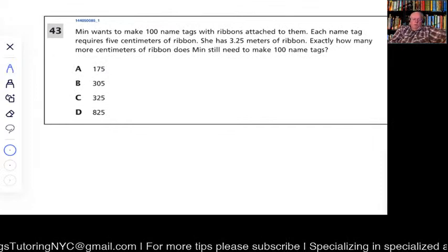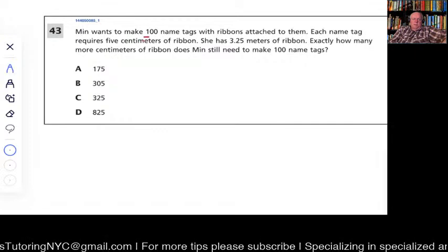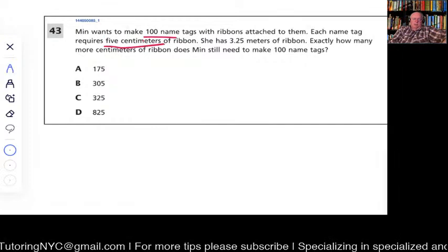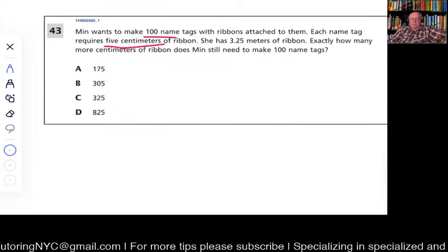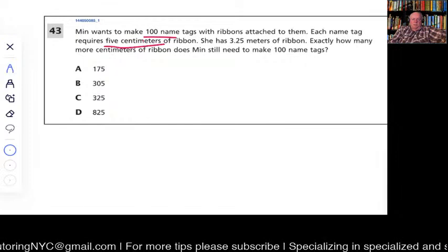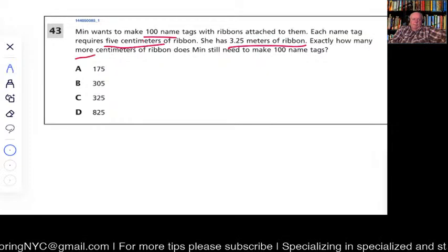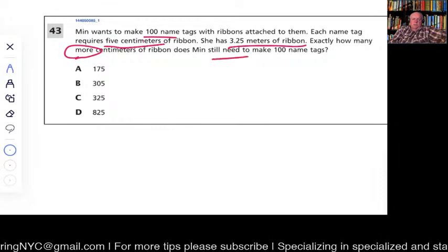So we have a word problem. Min wants to make 100 name tags with ribbons attached to them. Each name tag requires five centimeters. Again, they're writing numbers like 100 with digits, and other ones like five with words. She has 3.25 meters of ribbon. Exactly how many more centimeters does she still need to make 100?